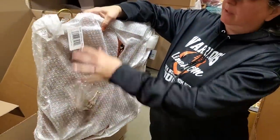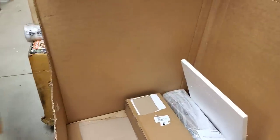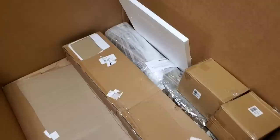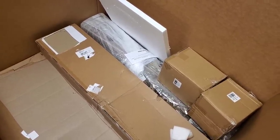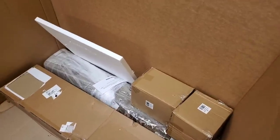You know, because it hangs off these hooks. So let us know. We'll probably put it right back in this box. Yep. It's okay. We could leave this other stuff in the pallet.